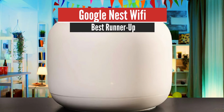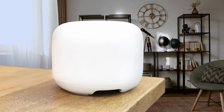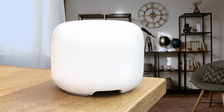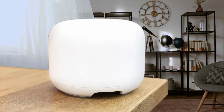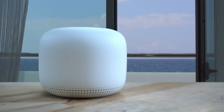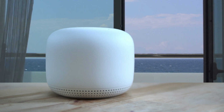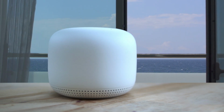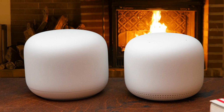Number 2. Google Nest Wi-Fi. Best runner-up. One of the best mesh routers in the market is Google Nest. It's a great option, especially if you want to invest in a single router that has an amazing performance and that can cover areas up to 2,200 square feet of space. First, when it comes to the design of this one, it boasts a pretty sleek all-white body that's very compact, and comes packed with a white LED that'll indicate to you whether it's connected or not.